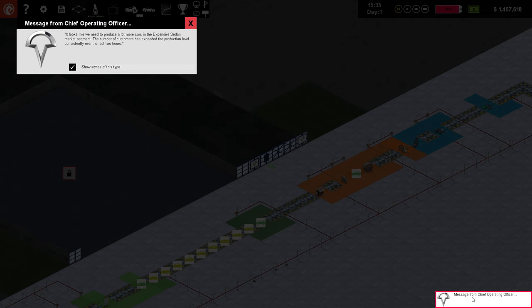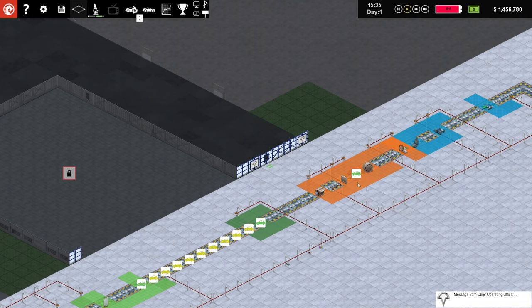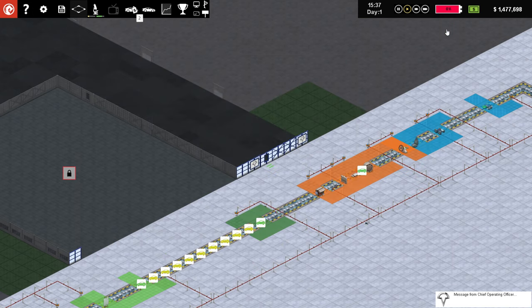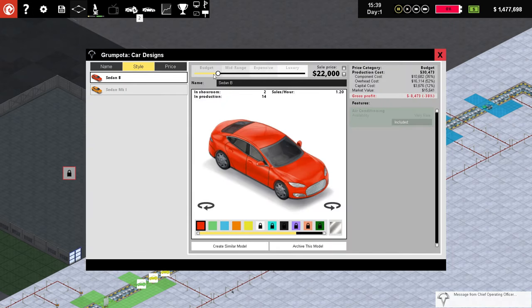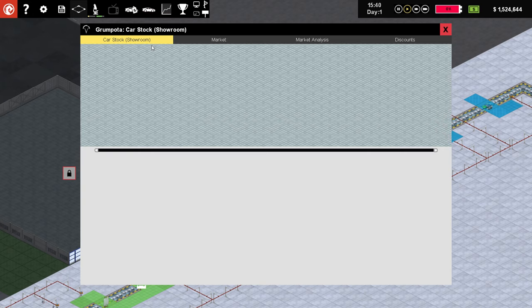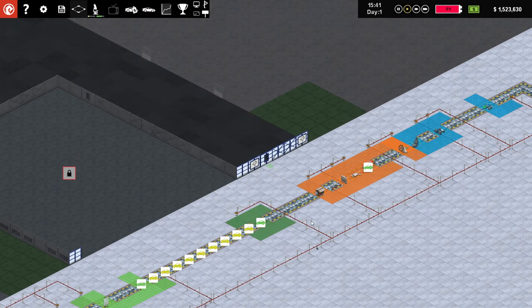Message from the chief operating officer. Looks like we need to produce more cars in the expensive sedan market. Yay, thank you very much. Very good. Be very nice to get rid of the... Oh, we got rid of those. Well, we got rid of a lot of those. So I think 22 might be a bit cheap. Let's go with 24. That might be the way to go with that one. Okay, well, they're all sold. Okay, well, that's good.